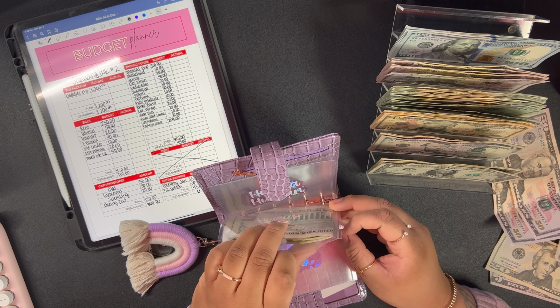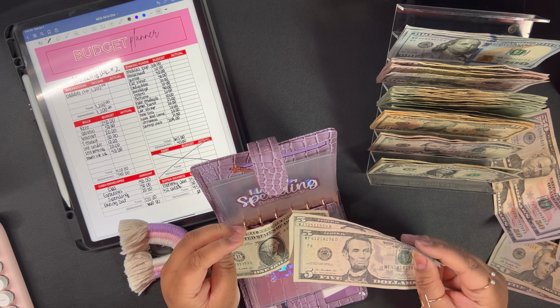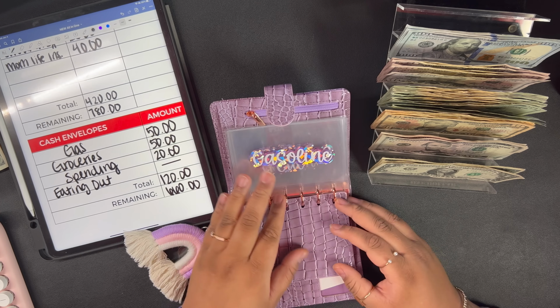Spending money. Ooh, there's some in here still. Thought this was gone. So we have $11 left in spending money. So these two fives are going to my $5 savings challenge, and the one will go towards my dollar savings challenge. For gas this week, we put another $50.